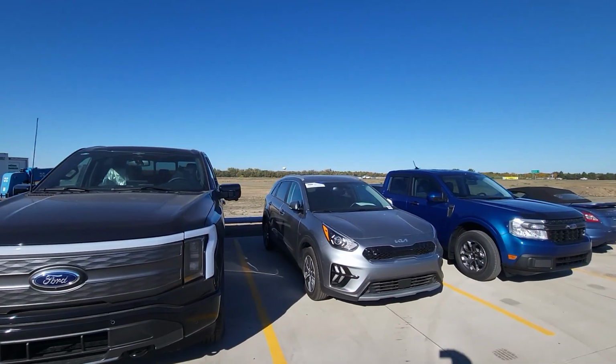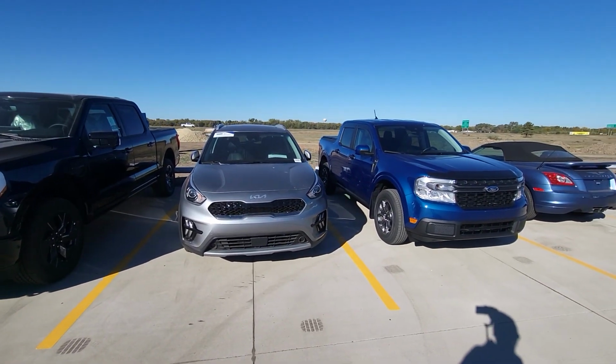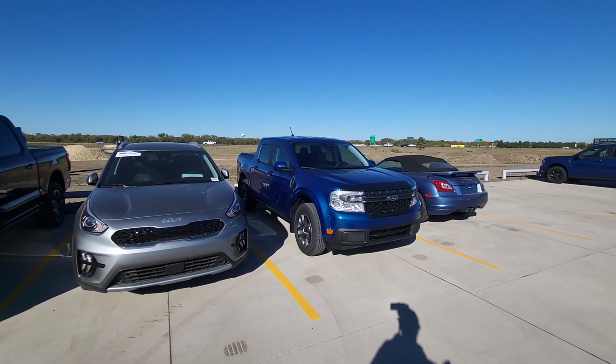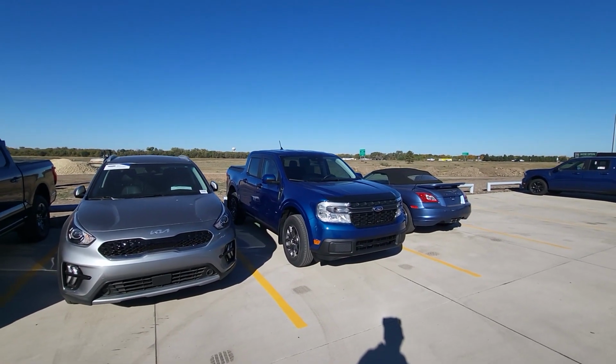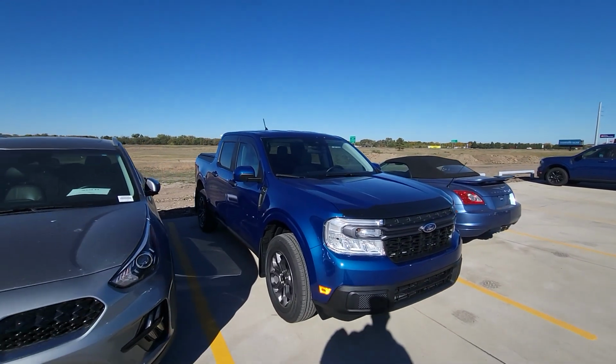Here's a used Kia that sold. It was a blue certified, as you can see. Here's an F-150, or not F-150. Here's a Maverick. I think this is Nate's. Doesn't have the window sticker on it. He had some things added to it. Atlas blue, I might be wrong, may not be. But this one came in without some of these things. So these are things that we do here.